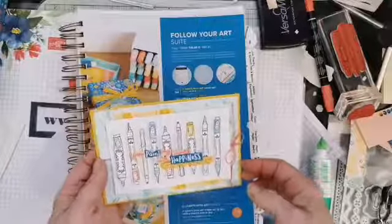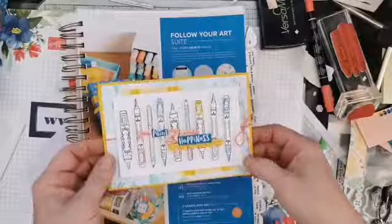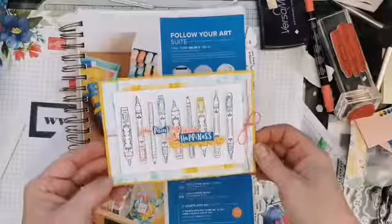With all those goodies you'd be able to create lots of little art themed projects that you could share with your fellow crafty friends.